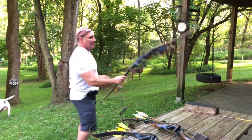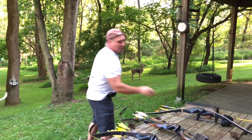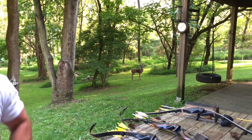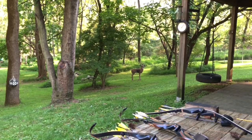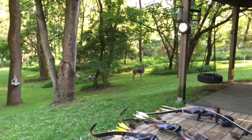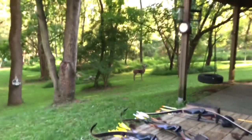So those are my 3 favorite bows for this year. Let's walk up to the target. Let me get this off. Hold on. Max is literally freaking out about his Frisbee. Hold on.